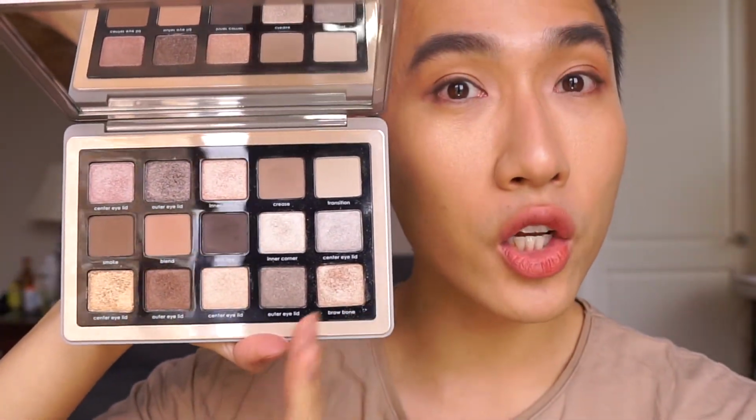This one you see is a neutral. See, it's still neutral, it's not super cool. If a palette had only this kind of shade, it would be super cool tone and I wouldn't like it. But I can see half of these shades are very neutral and everyday friendly, and you can go very smoky and party with this. So great option.